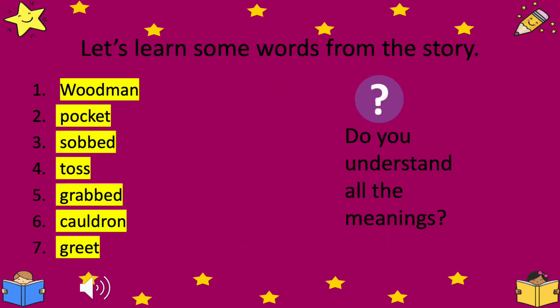Now let's pay attention to the meanings of these words. Woodman refers to the person who cuts wood for his daily living. Pocket, you all know. I think you all have pockets in your pants. And then sobbed. Sobbed is cried, and then toss. Toss is threw something very lightly, as he tossed the bread along the pathway as he was walking, and then grabbed, to snatch. Cauldron, like a kettle in which the lady was planning to cook Hansel and Gretel. Greet, to welcome with lovely words.